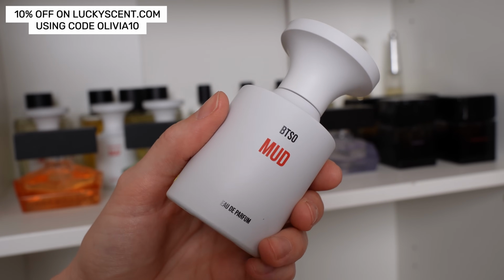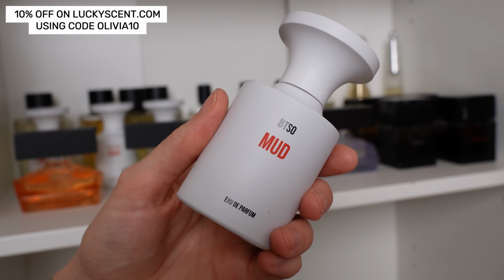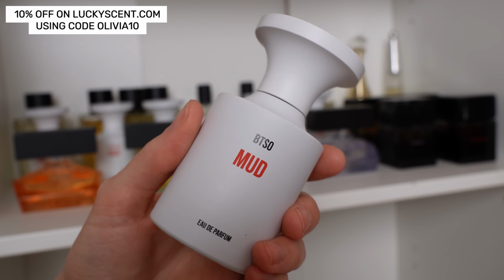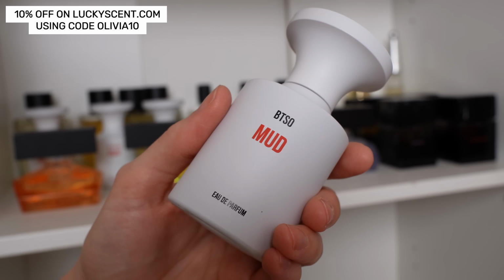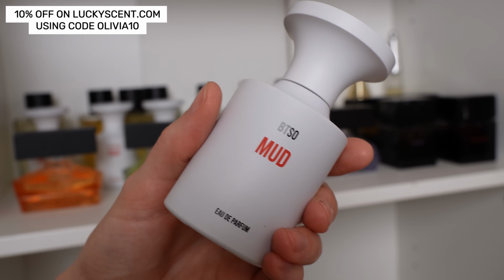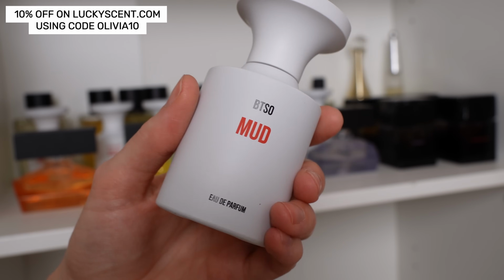Mud is a milky fragrance, so this is also kind of along the lines of almond milk, but this has chocolate and plum, along with an elemi in the dry down, giving this a little bit of a resinous quality, so it's creamy, slightly sweet, a little bit dirty, and delicious.